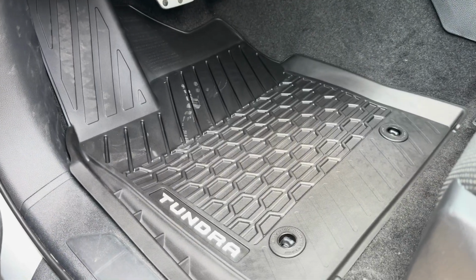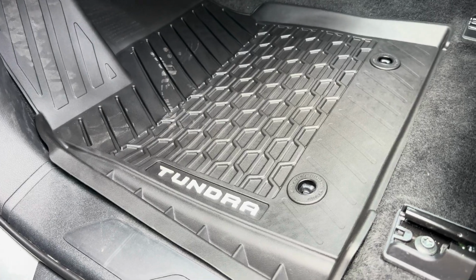Guys, let me know what you think in the comments below. Do you miss the V8? Do you want to see it come back? Do you want some more electrified models when Toyota decides to release or reintroduce a new generation of the Toyota Tundra?